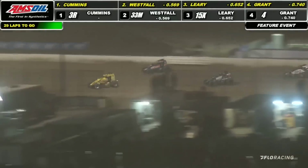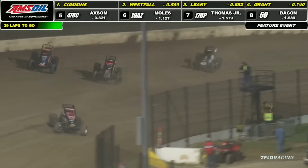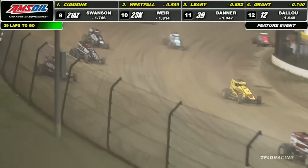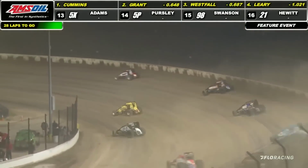The last time we got out the AMSOIL USAC National Sprint Car Series. Now sees Westfall down low. Westfall moves into the number 2 spot. Grant shuffles back into third on the field. They hammered out of turn number 4. Bring back around the outside, down on the inside.